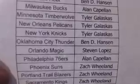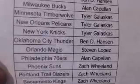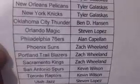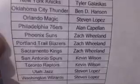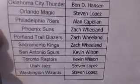Then we have Zach going in for Phoenix, Portland, and Sacramento. The Spurs and the Raptors for Kevin. And then we have Utah Jazz and the Washington Wizards for Steven. And that should be our list.